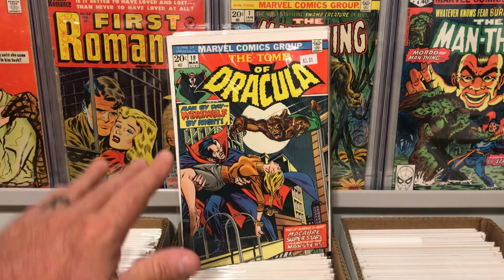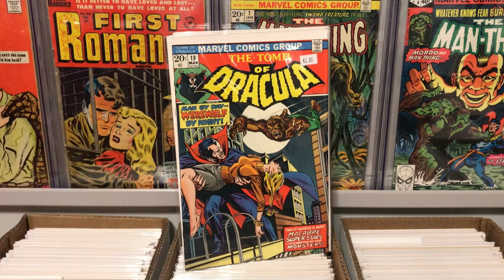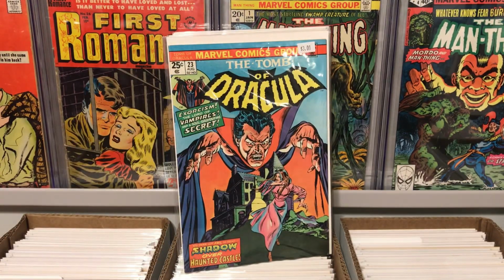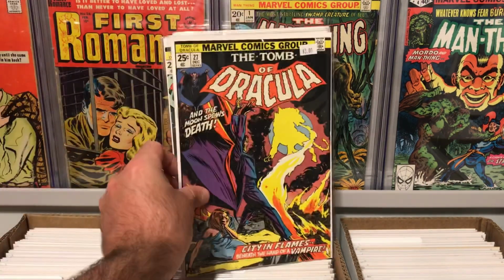The only unfortunate thing is that these books that you're about to see are missing the Marvel Value Stamp. Besides that, these books are super high grade, really sharp looking copies, but they're missing that MVS stamp, which is unfortunate, kind of makes the book incomplete. But for $3, I needed them for my collection, and they're great reader copies. So I got issue 18, issue number 23, also at $3. Issue number 24, really cool cover there. Issue 27.